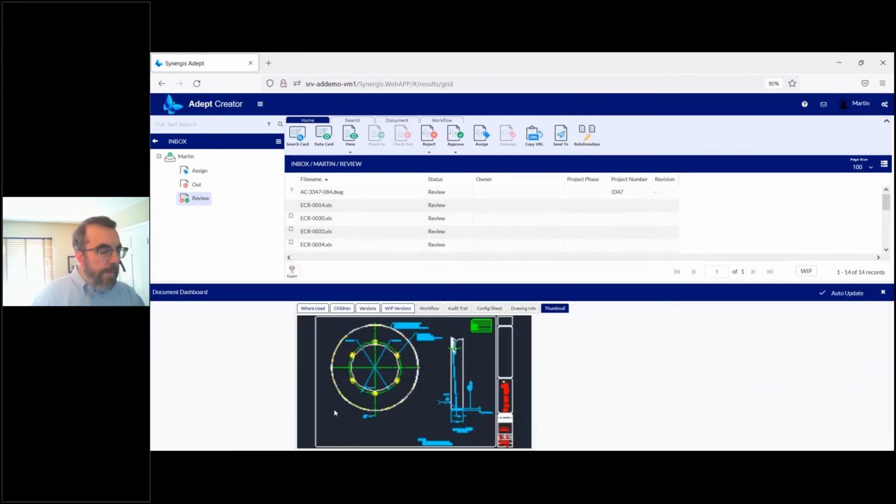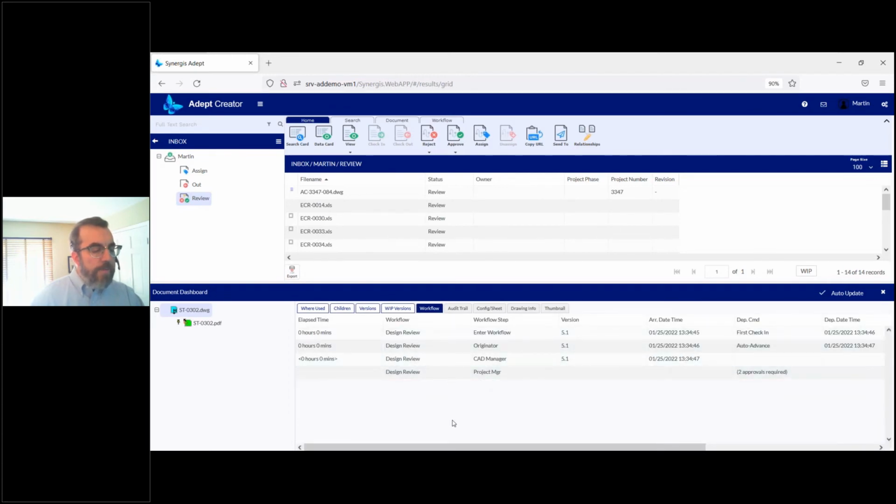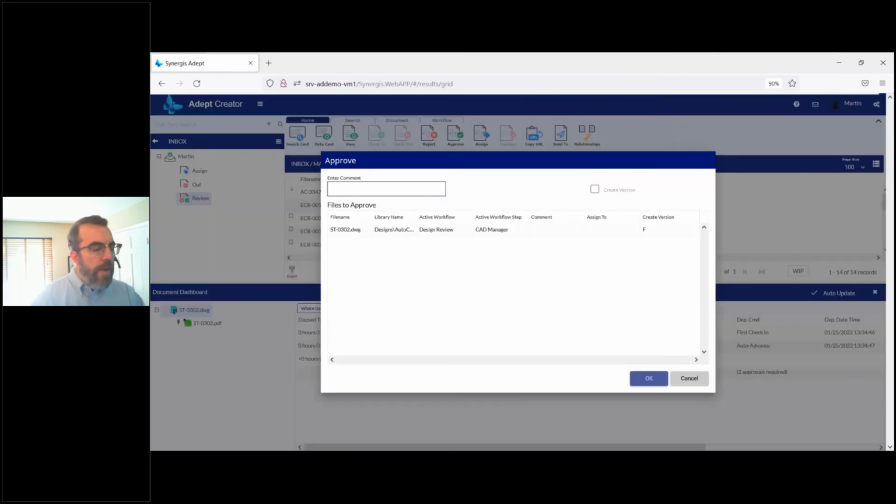The dashboard, if I bring that back up, I can look at the workflow tab, and I can see the steps that make up this workflow. This is just an example of a workflow. Inside of Adept, your Adept administrator can create as many workflows as you need. You can define different steps that make up that workflow, and different ways you want to route a document. And then using any of the Adept interfaces, I can easily approve or reject a document. In this case, I'm going to approve it. I've required a comment.